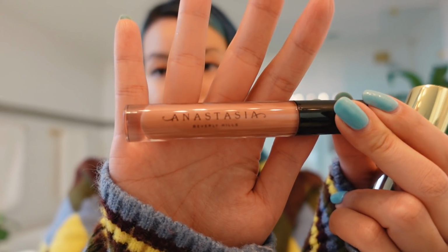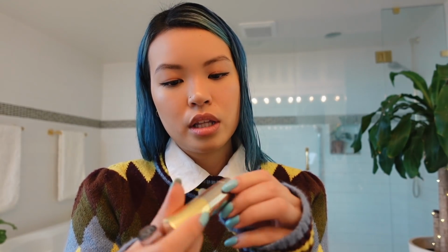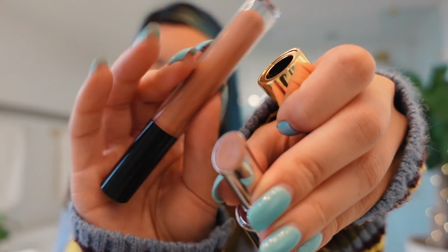So I'm debating between a couple different lip colors. They're actually the same color, just different lip products, I guess. This one's the Anastasia Beverly Hills in Toffee, or the Burrito in Earth Dust. They are very similar colors, but I think I'm gonna do the Burrito one because it's a bit more matte. The other one's more gloss.